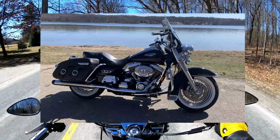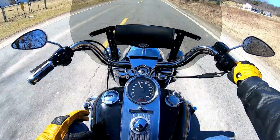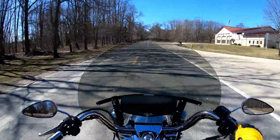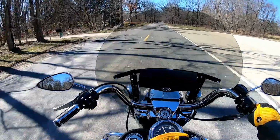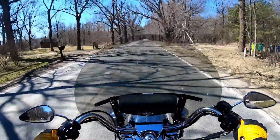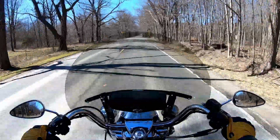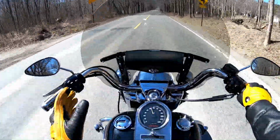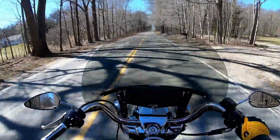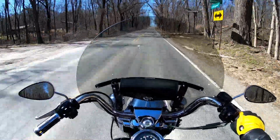It's got the white walls. I did put new tires on it, and made sure I did the white wall theme. There's no radio, no GPS, no nothing. It's just kind of back to riding, and that's how I feel every time I get on the motorcycle. One of the real reasons I liked it was there's something about the big old headlight on these Road Kings that I just love, right? And it's that old classic look.